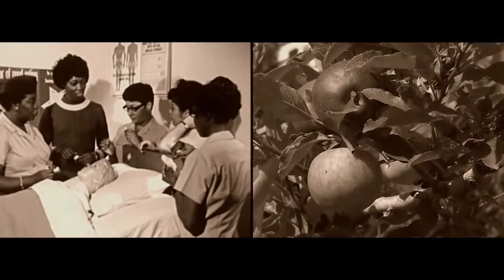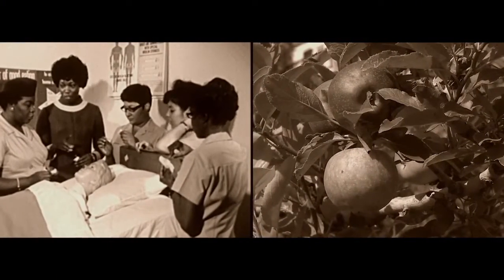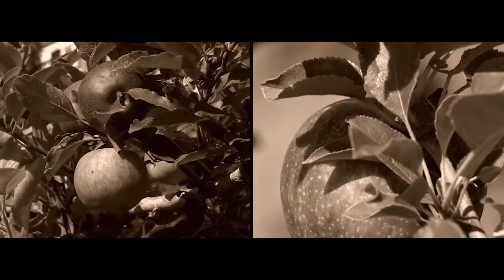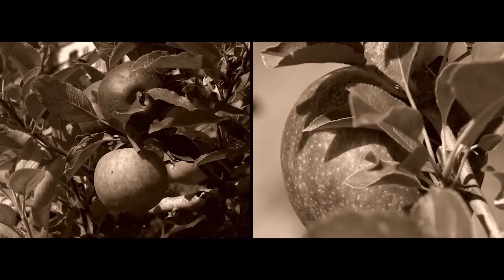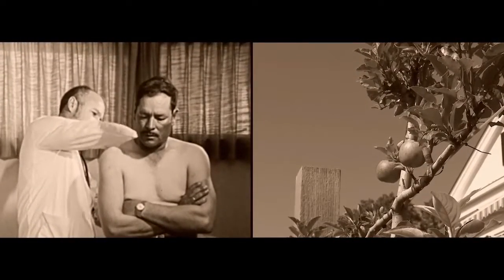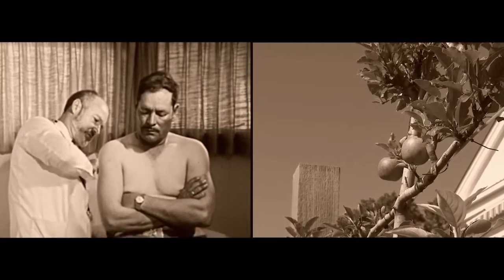Now, we've all heard the saying, an apple a day will keep the doctor away. Well, apples are a fat, sodium, and cholesterol-free food. One apple has around 80 calories in it. So eating an apple a day is both good for you and a delicious way to eat healthy.